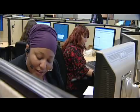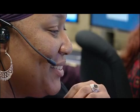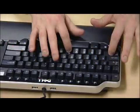We're looking at, I think when they went out and surveyed this, about 1.5 million calls a year. We're expecting to take between 3,000 and 5,000 calls a day here in the center.